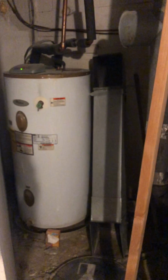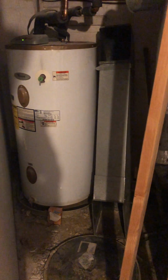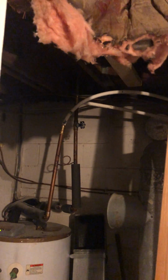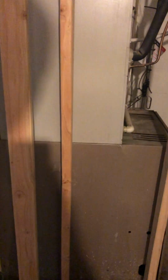Water heater is definitely on the older side. Flexible piping, which I'm not a fan of. And a very large contraption for the heating system, which indicates it's probably pretty old.